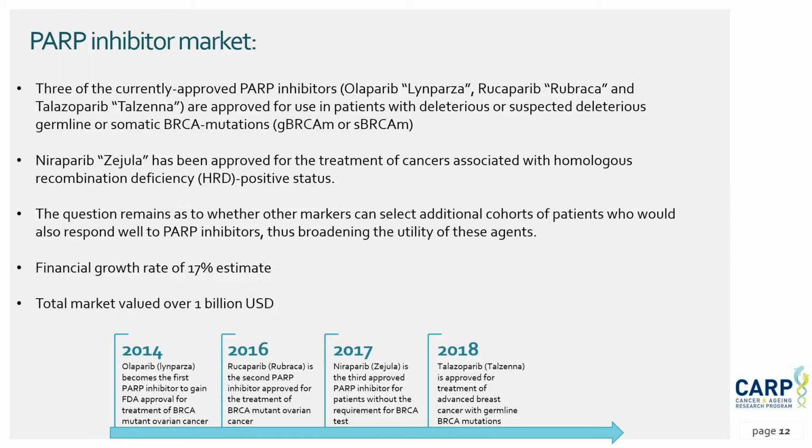If we look at the current status of PARP inhibitors, you can see that 3 have been approved for the treatment of ovarian cancer patients with BRCA mutations, being olaparib, rucaparib, and talazoparib, in addition to niraparib being approved for the treatment of homologous recombination deficient ovarian cancer.